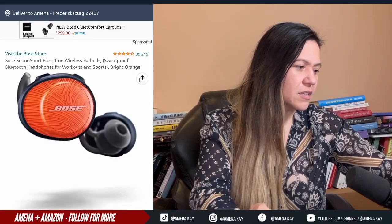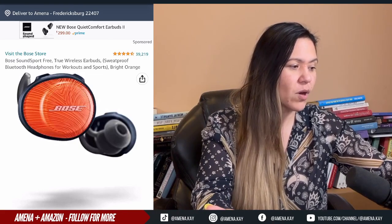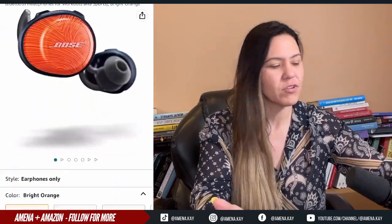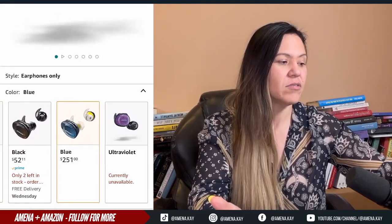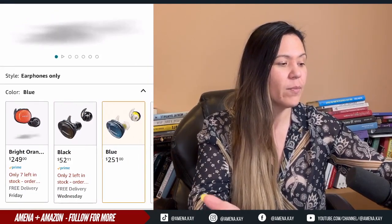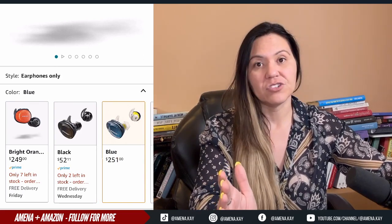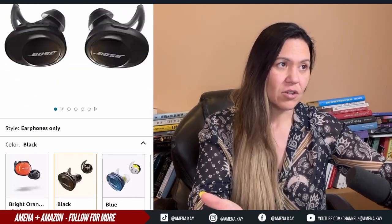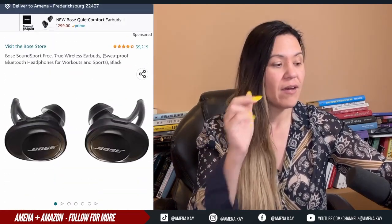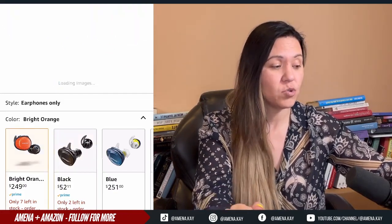All right, so this one is the Bose Sweatproof. These are Bluetooth headphones for workouts and sports. These are in bright orange, but they do come in different colors. They come in blue, black, and ultraviolet. Right now, the blue, black, and bright orange are available. The black is on a huge sale, but there's only two left. Great price on this, $52, whereas the bright orange is $250.